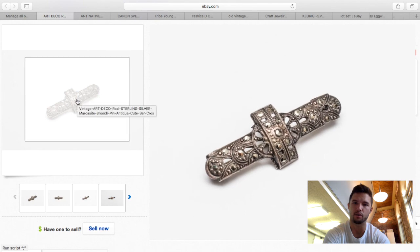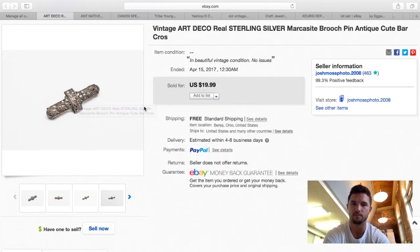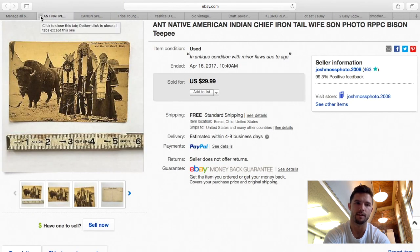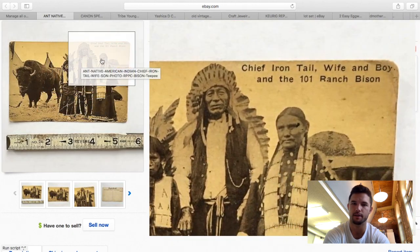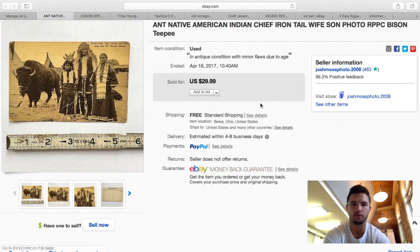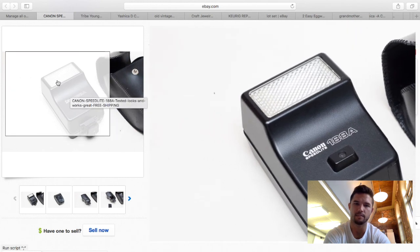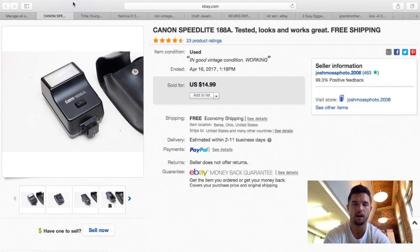This is a beautiful little brooch, moissanite I believe it is, and sterling silver, about 1.5 inches long. Sold for $20, free shipping, ships first class, so about $15 profit. Here's another real photo postcard. You can see up here, Chief Irontail, wife and boy, 101 Ranch Bison. So those are all great keywords to use, and this sold for $30, free shipping. This is a Canon 188A speed light, just a flash for an old camera. I literally have nothing into it, and it sold for $14.99, free shipping.